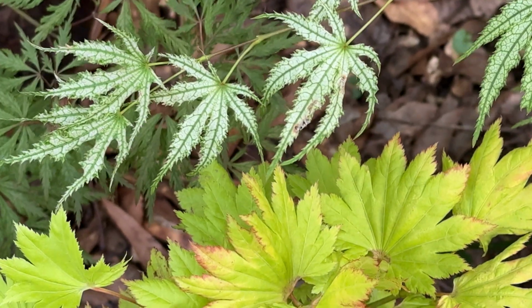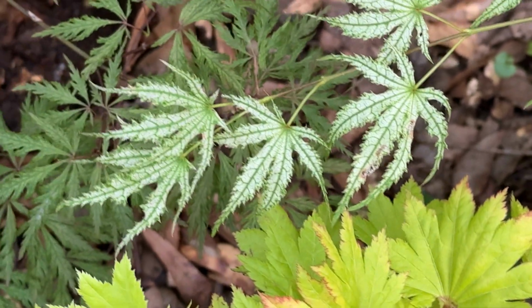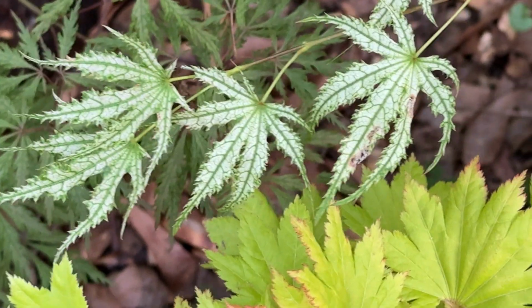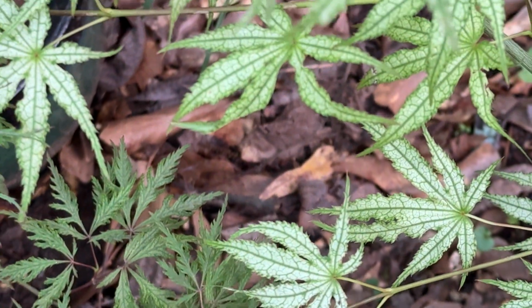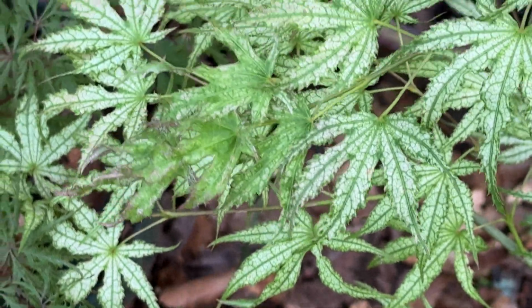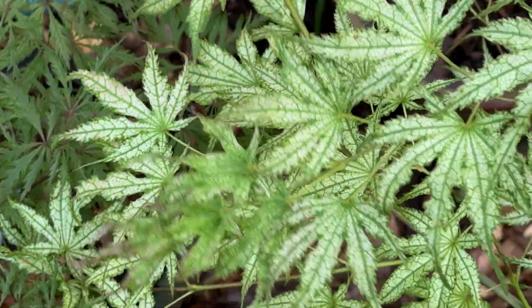And then next to it, this one caught my attention. This one is called White Peaches. It's a reticulated ghost type, and it has a lot of white going on.